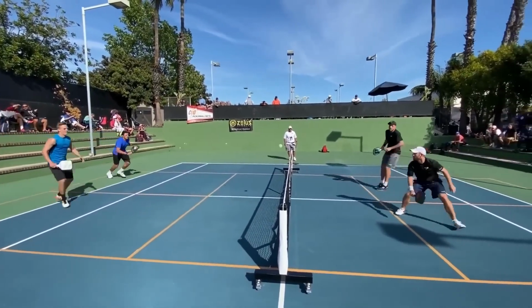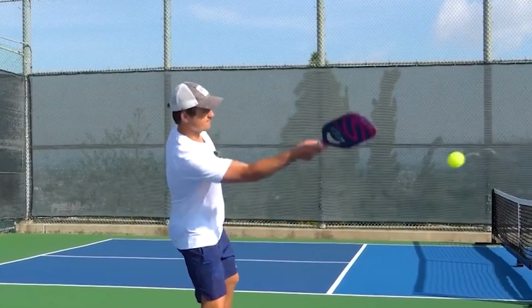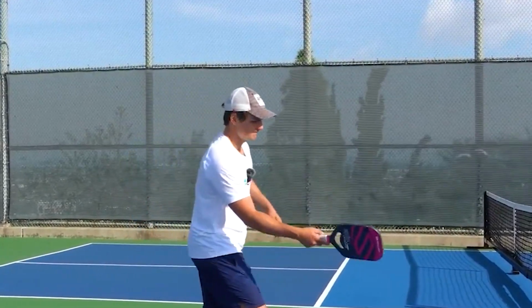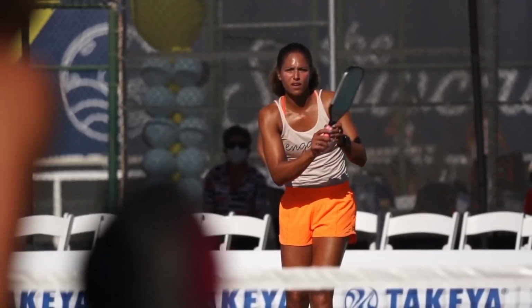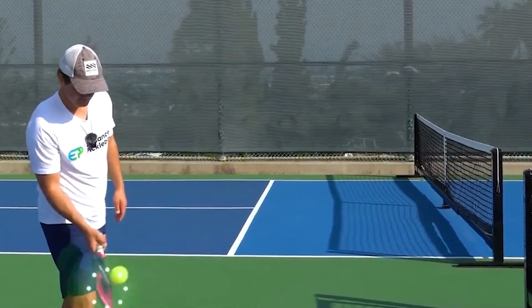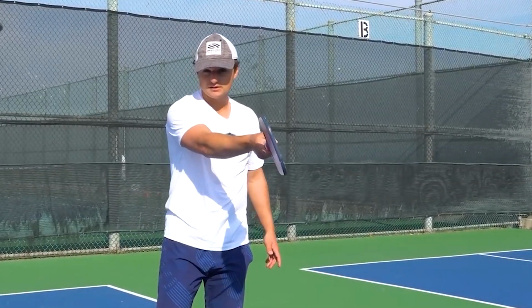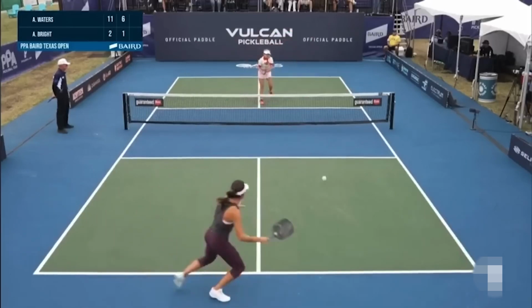But here's the headline for 2024. Whether you're meant to do it or not, carries are straight up illegal now. Crazy, I know. Now let's clear up the difference between a carry and a double hit. A double hit is when you might accidentally smack the ball twice with your paddle. But here's the kicker. Your paddle is moving in the same direction the whole time. You aren't pulling back to catch the ball, you're pushing forward.